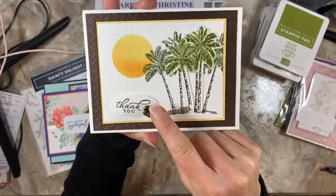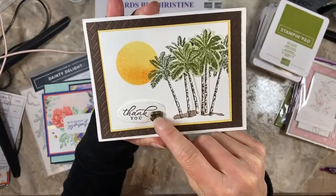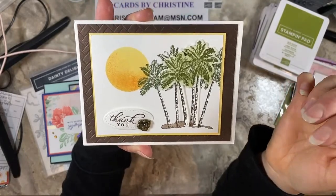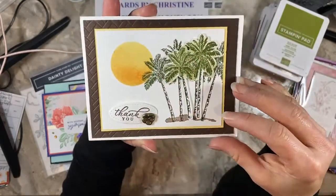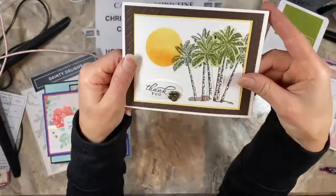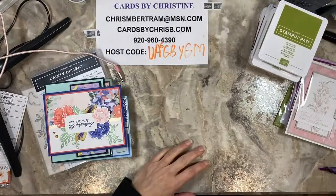She sent me a thank you card. I love those little trinkets. I love them so much. They were part of the In the Tropics suite when they had it, and so very pretty. It reminds me I'm going to be going to Florida. I'm going to be seeing some palm trees. I love it, Mary. So that's from Mary Carls.